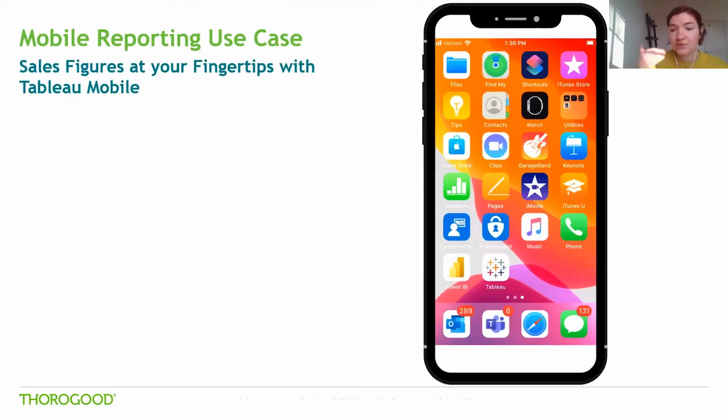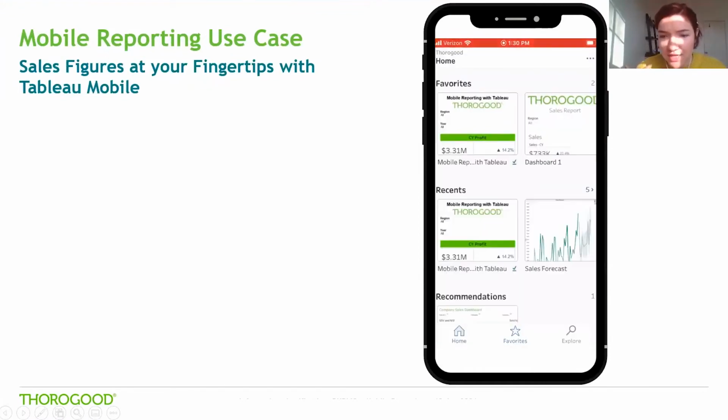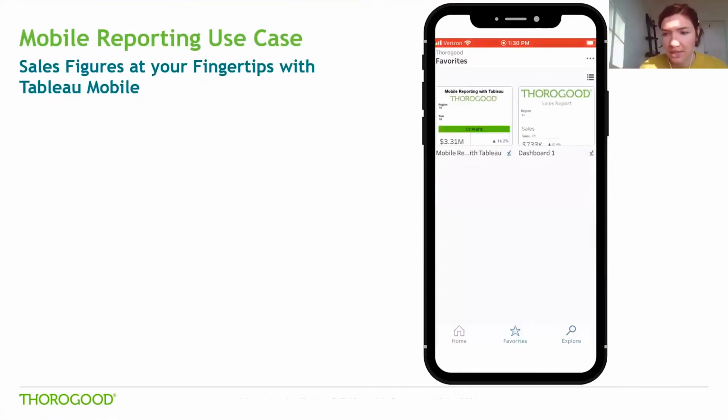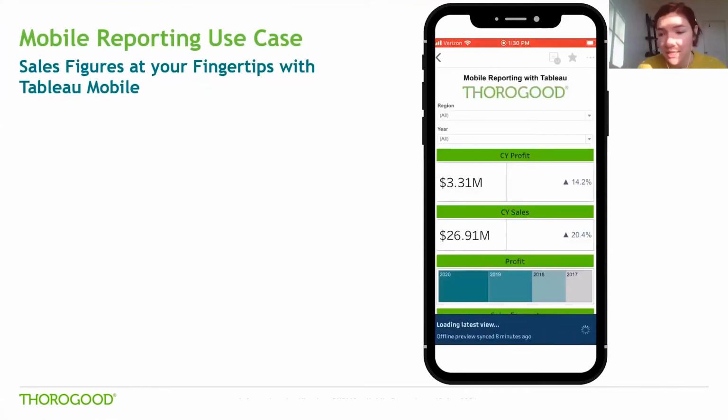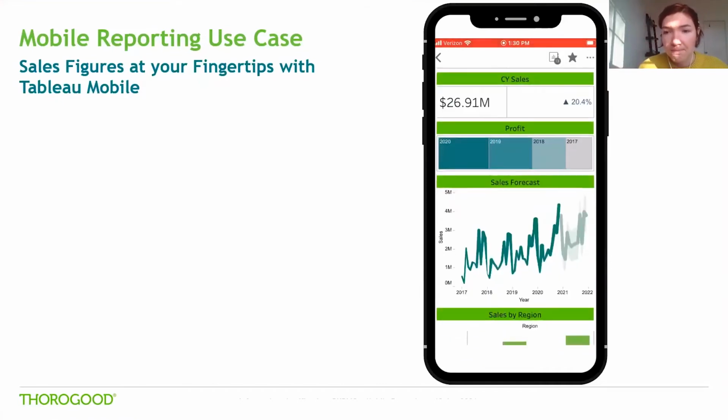All right. So once you download the Tableau app, it's just going to appear as an icon would on your phone. So right here, there's my Tableau app. So I'm just going to click on that and open up the app. This bottom menu here, there's a favorites tab, a home tab where I can see recent reports, an explore tab. I can explore my company's online profile, but I'm just going to click on the report that we just made in Tableau Desktop. It's going to take a second to sync.